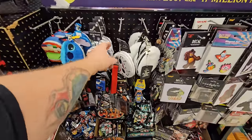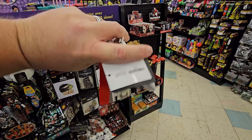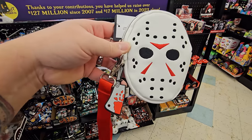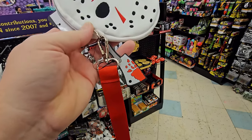What the heck? Whoa, wait a minute. Check this out. This is pretty sweet. What the heck is this even? It's like a tiny little Jason bag of some kind. I guess it's called a wristlet. Zipper on top there, and look at this, it even has a butcher knife.